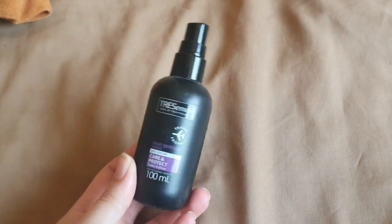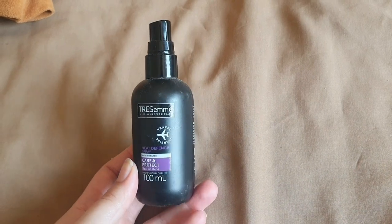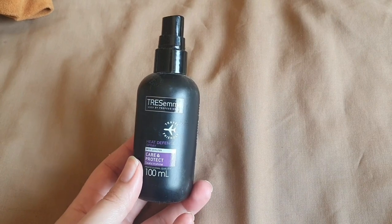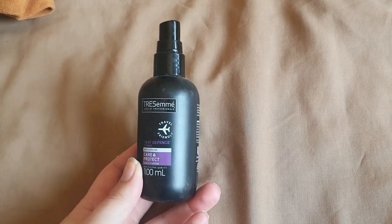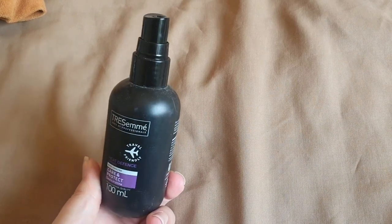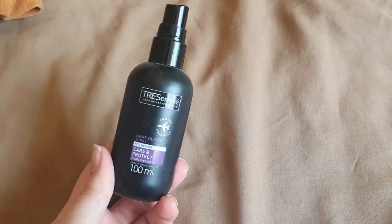I've lost the cap. Reckless, I know, I love to live my life rebelliously, but obviously I have a full bottle at home, and I take the travel size one because I don't need a lot of this, and this 100ml will see me the whole tour. By Tresemme. We still hate them.